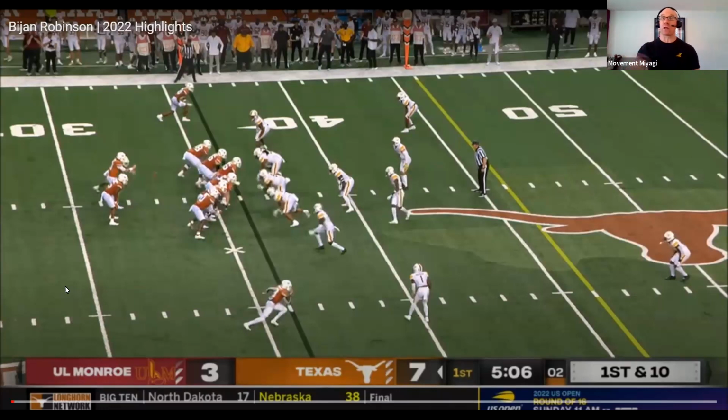But again, don't get it twisted. This isn't just a guy who's going to go ghost on you, who's going to make you miss. He will run you over. He will run through contact. He will put his hands on somebody, and he will find himself in these strength and power-oriented strategies and solutions often as well.